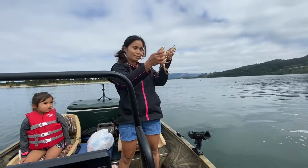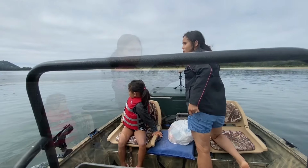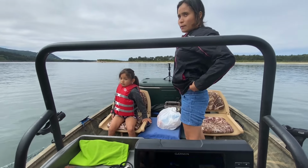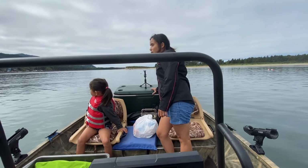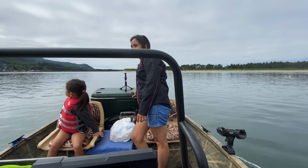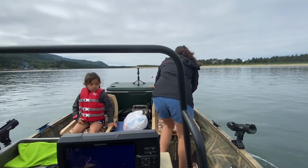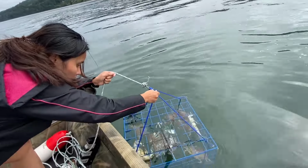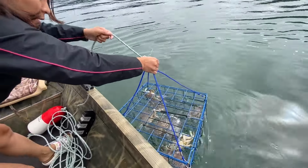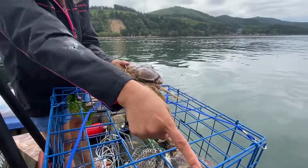Okay, we just got another keeper here. Is this our trap right here? Yeah. Okay, we're gonna pull the trap now. Hopefully we'll have some big ones in it. She's pulling the trap. Oh, there might be some keepers in that one.